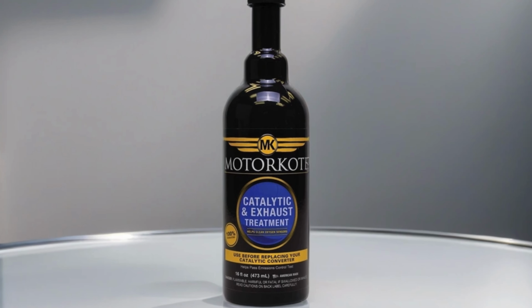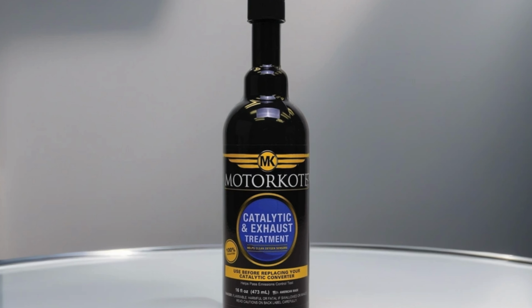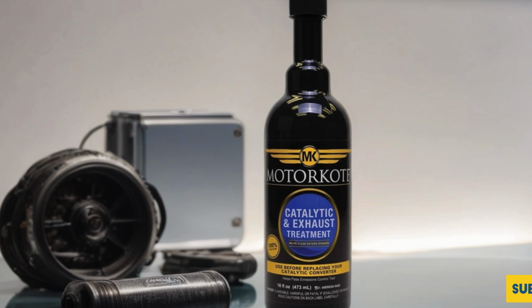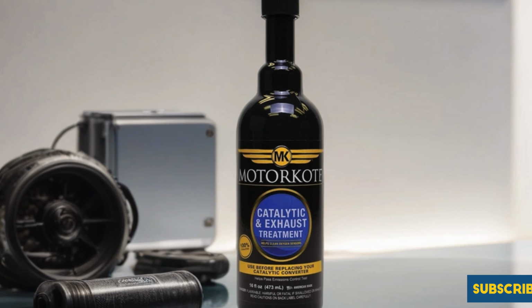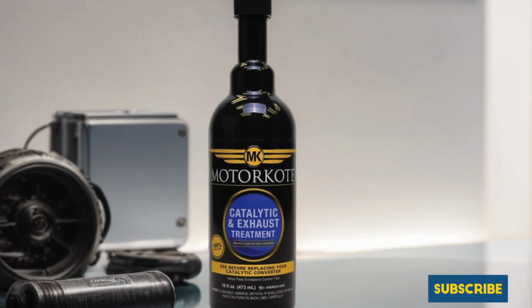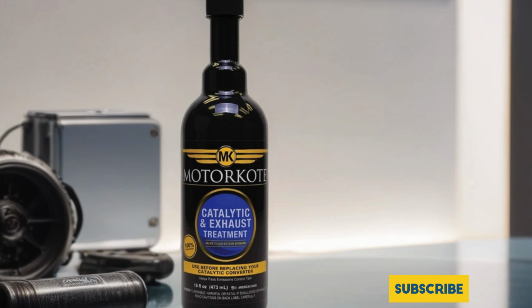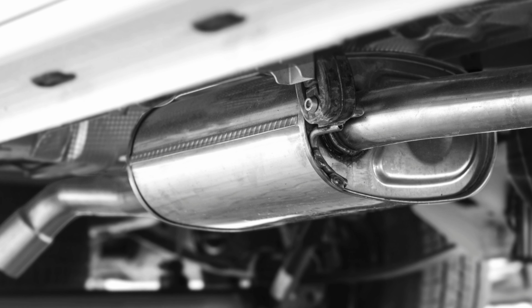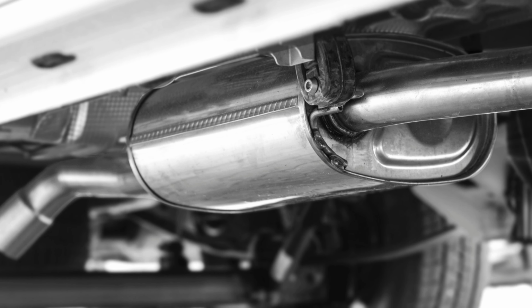Its advanced formula not only cleanses your catalytic converter and exhaust system but also improves fuel combustion for enhanced mileage. Installation is a breeze. Simply pour it into your fuel tank and let Motorco work its magic. Experience the difference with Motorco today and unleash the full potential of your ride.